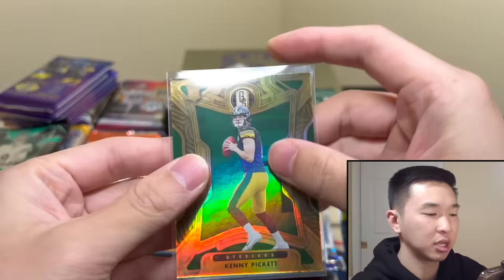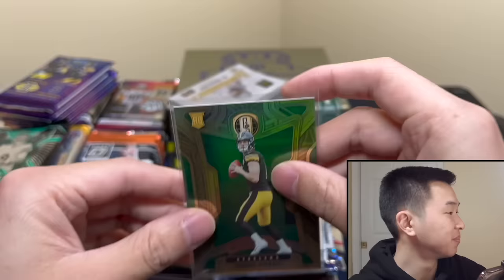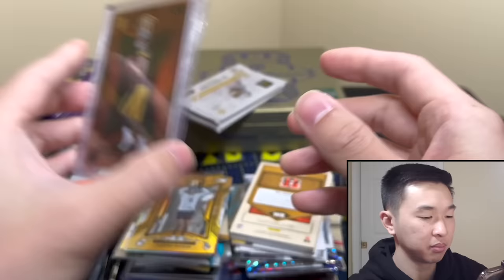I never have what I need. Let me put it in 100 for now. And then I'll switch it later. So this is a 55-75. But that'll do just for now. Let's see what we have in this pack. Okay. T. Higgins.